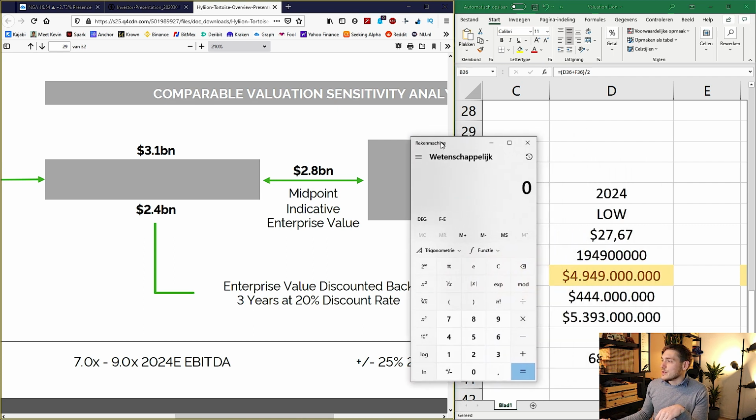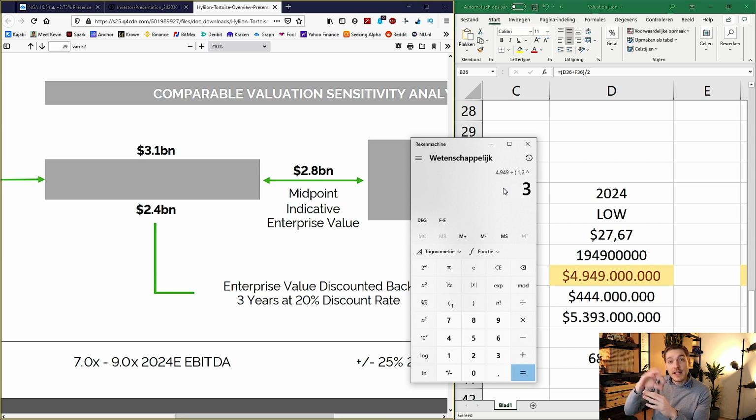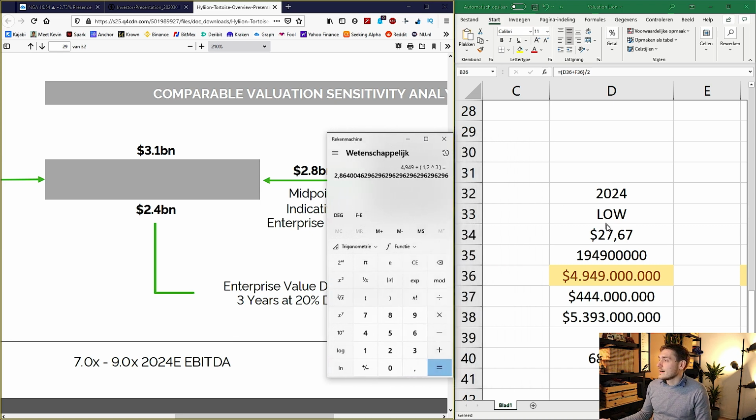So what do we need to do? Well, we take the low valuation of the Lion Electric, first of all, of 2024. So that's 4.949. And we now divide that by 1.2. The 2 here stands for the 20% discount rate. And we do that to the power of 3 because we need to discount it back 3 years in time, 3 time periods. And that gives us a low current fair enterprise value of about $2.9 billion, right? Which is a low valuation. That is the number that I've put over here, so $2.864 billion.